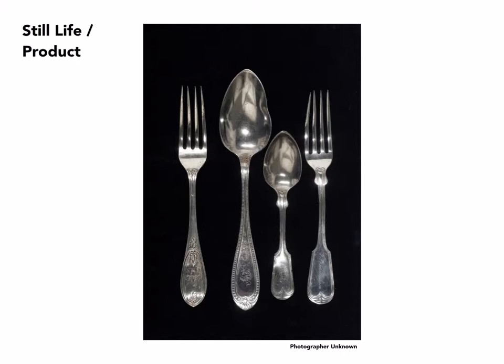This is virtually the negative version of that earlier shot, but also very dramatic, but straightforward. We get to see the objects very clearly, and they appear to float on a black background.